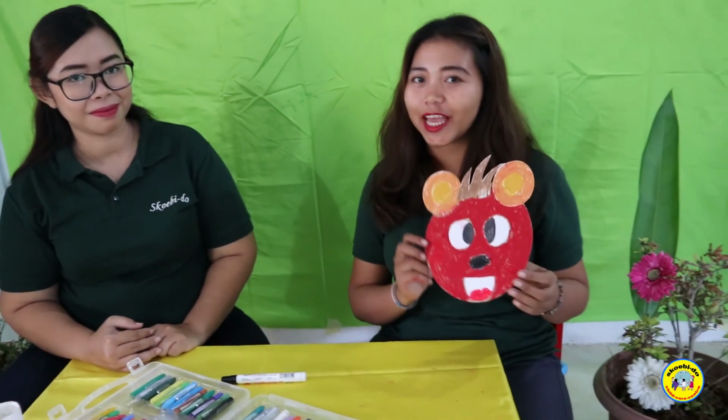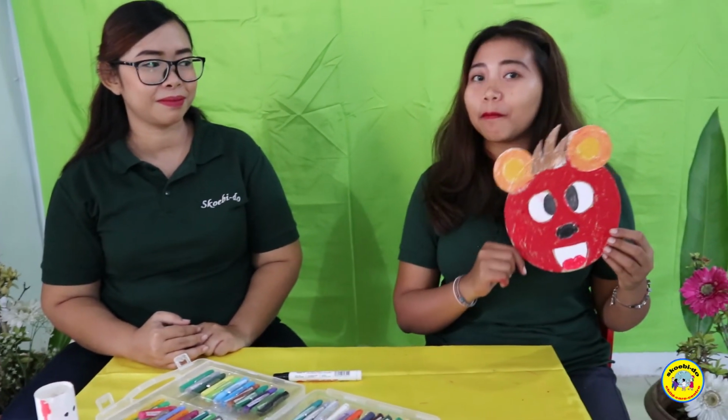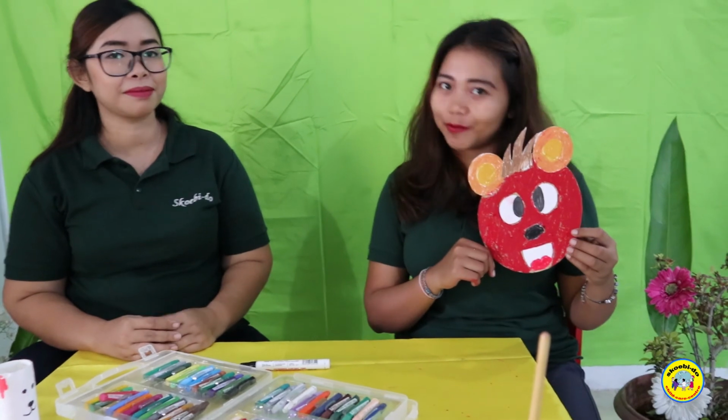How about you, kids? Can you do it at home like this? You can make a hamster mask with your mom and daddy at home. Happy try! Well done, kids. Our hamster mask is ready. Yes, you can play with your mask with your mommy and daddy at home.